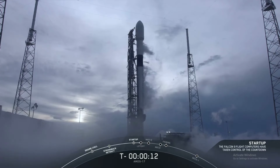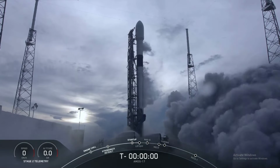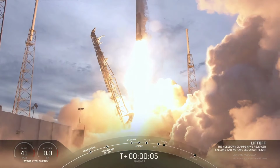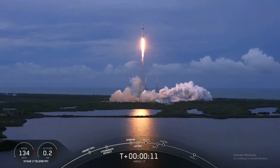T-minus 15 seconds. This is actually the replacement. 10, 9, 8, I'll tell you once it lifts off. 7, 6, 5, 4, 3, 2, 1, 0. Ignition. Ignition. Liftoff. You can see the vehicle is pitching downrange.